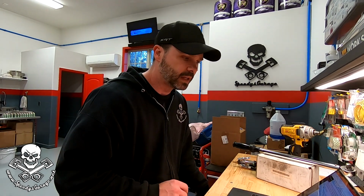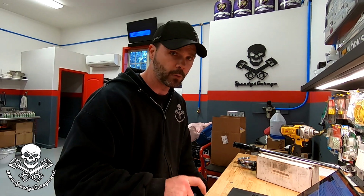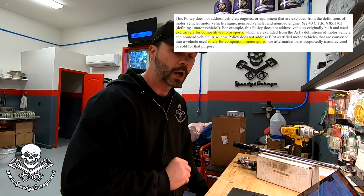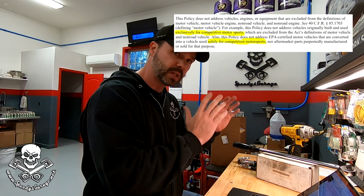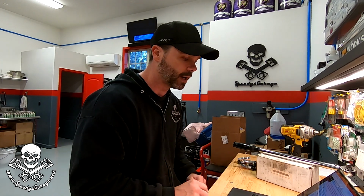It also says that any, consider a car with a VIN, that's the easiest way to think of it. Any car with a VIN number that was converted to a race car solely. They use that word specifically, solely a race car. It doesn't mean going back and forth. It doesn't mean you can take the catalytic converters off and put catless downpipes on it to take it to the drag strip, and then when you're done for the day, put your catalytic converters back on it and take it back home. That's not what they're talking about here.